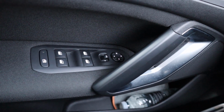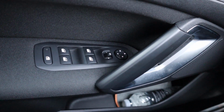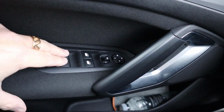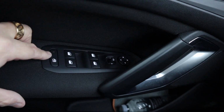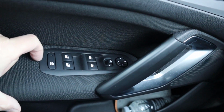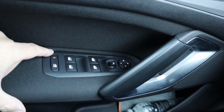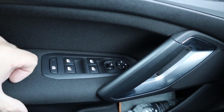Down here on the left there's all the controls for the windows and the mirrors, front and rear, and the mirrors up here. And then there's a central locking device here. Then you can lock all the windows, and if you have kids, you need that.